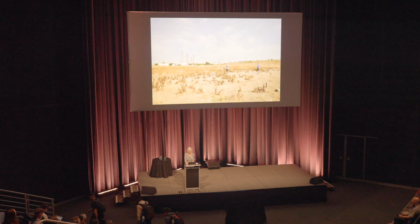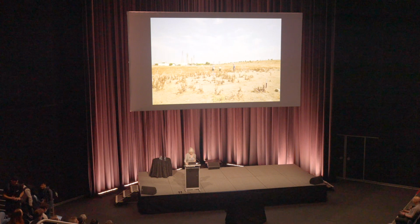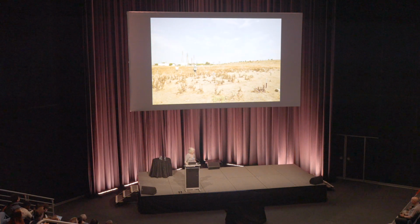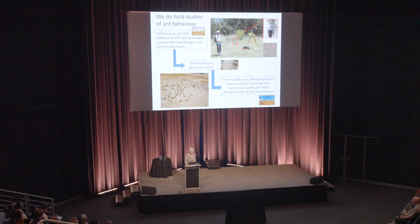This is what it looks like following the ant in the field. We marked the ants with different colours so that we knew which ant we were following. Then we just let it go where it wanted and followed it around to see where it went.